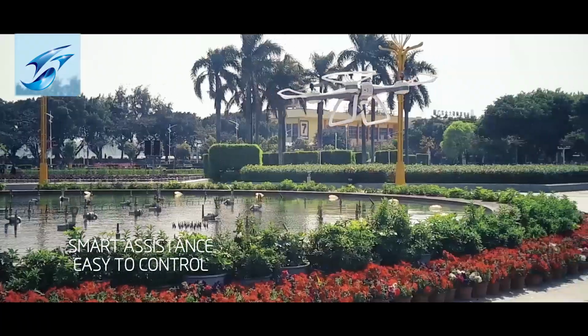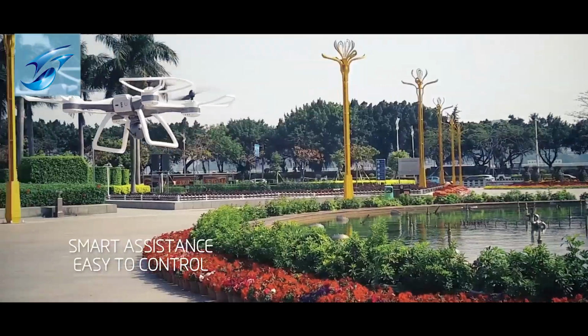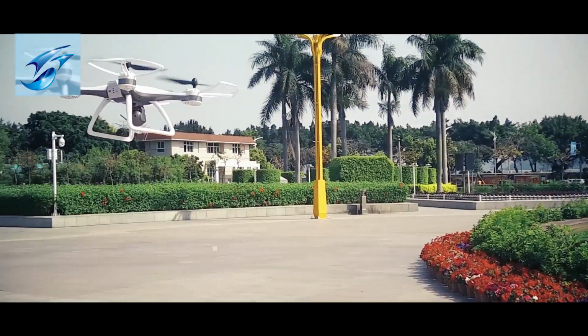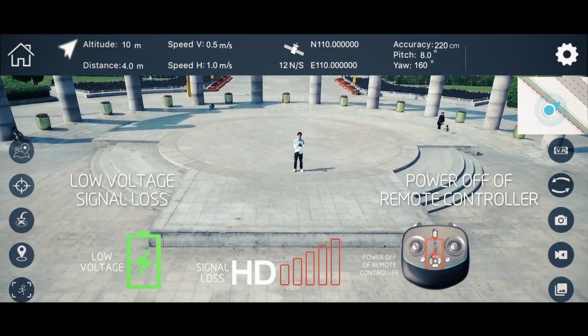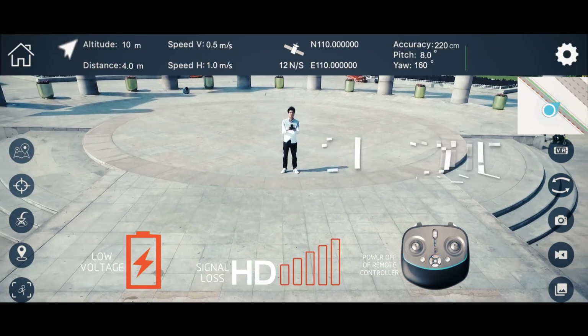Thanks to its intelligent flight control system, it's easy for even beginner to get in control. In addition to one key return button, it will automatically go back in low voltage or signal loss, or even power it off a remote controller.